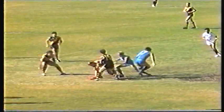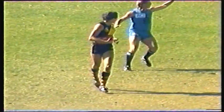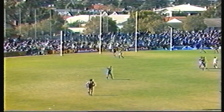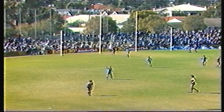With Duthie and Radbone contesting. Glenelg forward, and they find Hall. Hall, half forward flank, he's still 60 or 70 metres out. He'd line up to push it right into the goals.